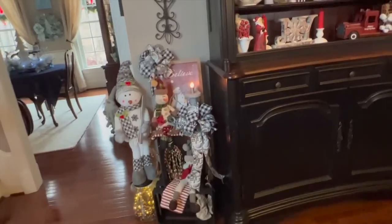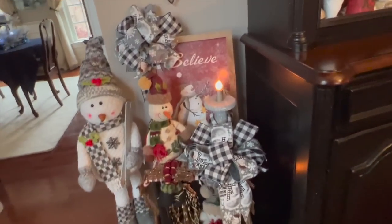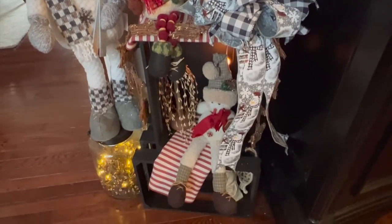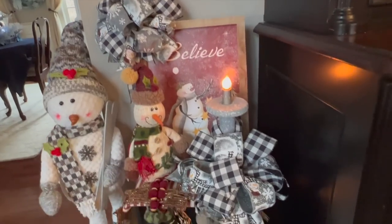And then to finish off this side of the house, this is just a little cozy corner. Again, bringing in a little bit of the burgundy that I had in my other decor. I got rid of a lot of it, but I made these funky bows from ribbon from perpetualribbons.com, by the way.